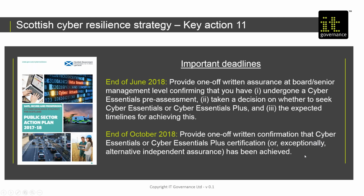So obviously, by the end of October, you'll then need to confirm that certification has been achieved, or in exceptional cases, that there is some kind of alternative assurance if you can't do it, or that you will get certified if you can't make it by the end of October. But they want written confirmation as much as possible that you have made it by the end of October, so that they can monitor the progress of all the public sector towards their cyber resilience strategy and the framework that they're putting in place.